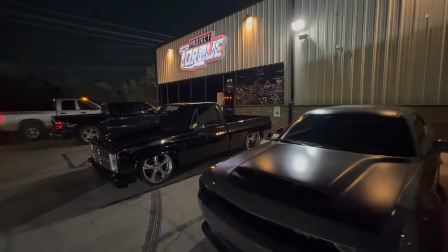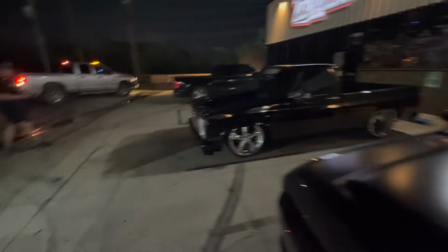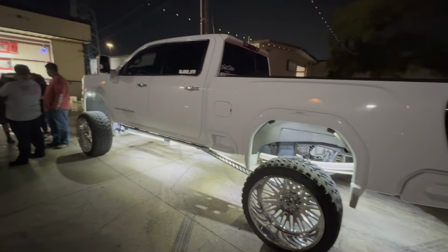Alright guys, so the first day, we actually pulled up right here to Project Torque. They got the little demon right there. I actually went inside and I got a little surprised. I ended up getting a little SS clone cladding. Felt the price was right, so we ended up taking it home.